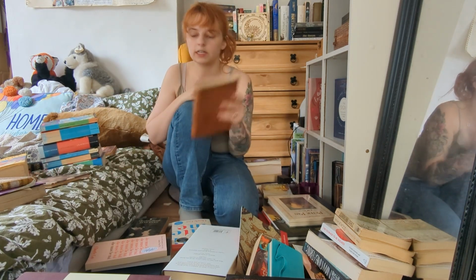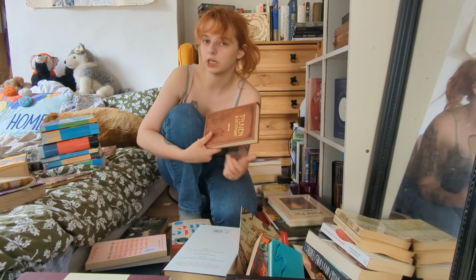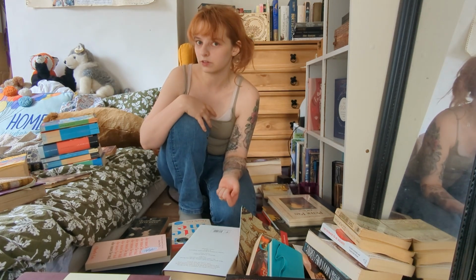I had the Tolkien Dictionary up there, and I'm going to put it with the other Tolkien Dictionary series by David Day that I've got. Because one, these are pretty, two, they are genuinely helpful if you like the Tolkien universe.